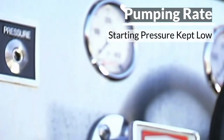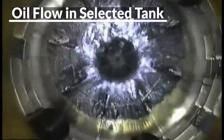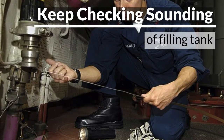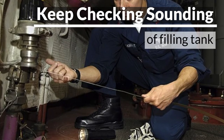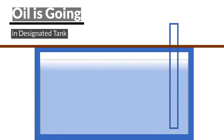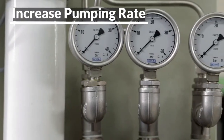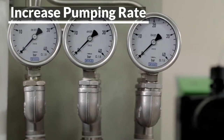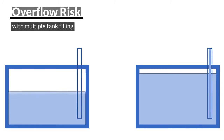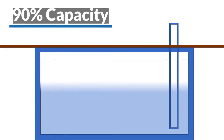During the start of the bunker, the pumping rate is kept low to ensure that the oil is coming in the selected tank. The ship staff must track the sounding of the selected bunkering tank and other tanks which are not involved in the operation. This is to make sure oil is going to the selected tank. After confirming that oil is coming in the designated tank, the pumping rate can be increased. Usually, one tank is filled at a time. If more than one tank is filled simultaneously, it increases the chances of an overflow. One can fill any tank up to 90% of its capacity to be on the safer side.